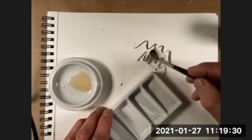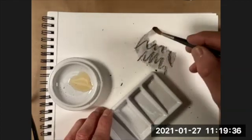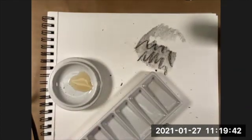And I'm going to use that, and I can start to spread. I really dug into the paper, but I can start to spread this around. So it's a fun, yeah, there we go. Right? I'm getting really my own wash with charcoal right there.